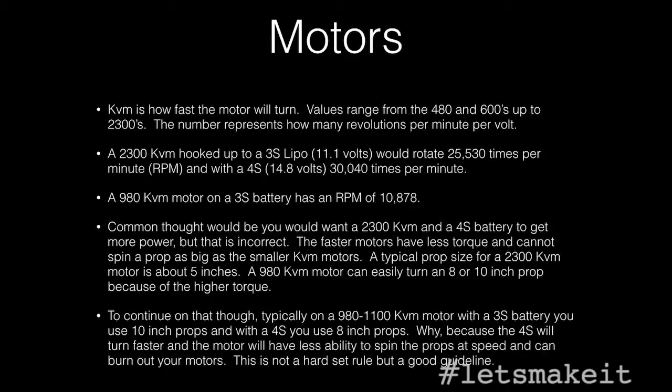The 980 has a lot more, I'm going to call it torque. It's not really what it is, but it's like torque. So the common thought would be that if I want to build a really powerful quad, I want my 2300 kV motor so it spins the fastest I can get with a 4S battery to get more power. But that really is incorrect, because the faster motors, like I said, have less torque. They can't spin as big of blades as the slower motors can.